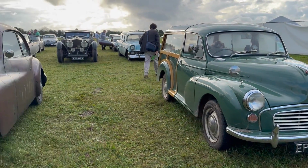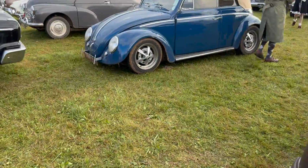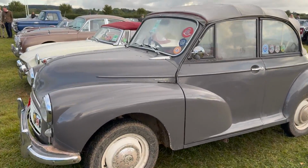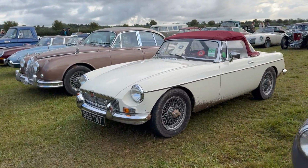It is so me to start off with a Morris Minor, but there were loads, as you would probably expect there to be, because the Morris Minor was one of Britain's most popular cars, and so it is really heartwarming to see so many of them here. And I'll tell you what else that I really enjoy about this car park, and you might spot it as we go down the row, is that there aren't just British number plates.